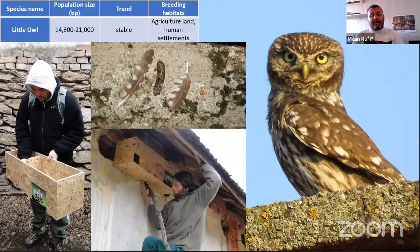And then I came back on Friday, and there was a little owl sitting inside this nest box, and it already had one egg. So it took only 4.5 days for a little owl to pop in and take it. I was really shocked, because I didn't expect that it would take it so quickly. And then it really gave us an insight that these guys are needing our help.